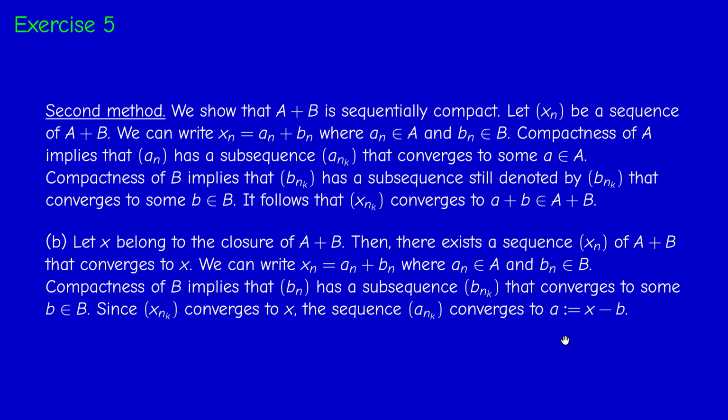Now, why does a belong to A? Because A is closed, so the limit must be in A bar, and since A is closed, a is in capital A. So therefore, I can write x equal a plus b, where small a is now in capital A and b is in capital B. And therefore, x is in capital A plus capital B. So we proved that the closure of A plus B is contained in A plus B, and therefore we have equality, and therefore A plus B is closed.